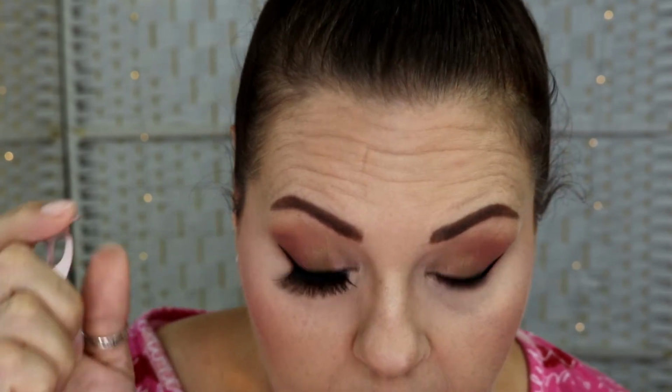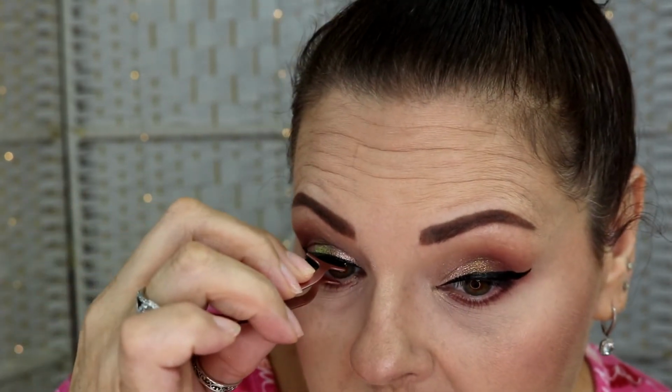I just realized I didn't put on any mascara. I mean, they're there. I feel like, I mean, they feel secure. This is interesting. It feels very light. It feels like it's not even there. I'm gonna pull this off.